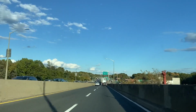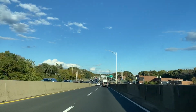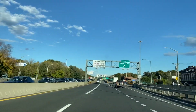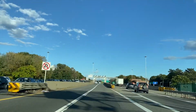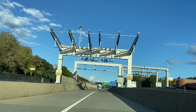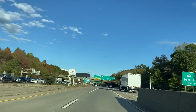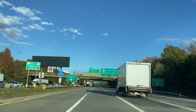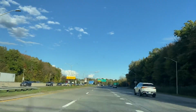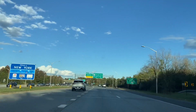There's an accident on the other side. But look how one little accident, look how it backs up the traffic coming at us. Now the toll here is $17.63 just to go over that bridge. But that's not the most expensive. The most expensive, now I'm going to get in front of this truck. Staten Island Express. That's where we're going.